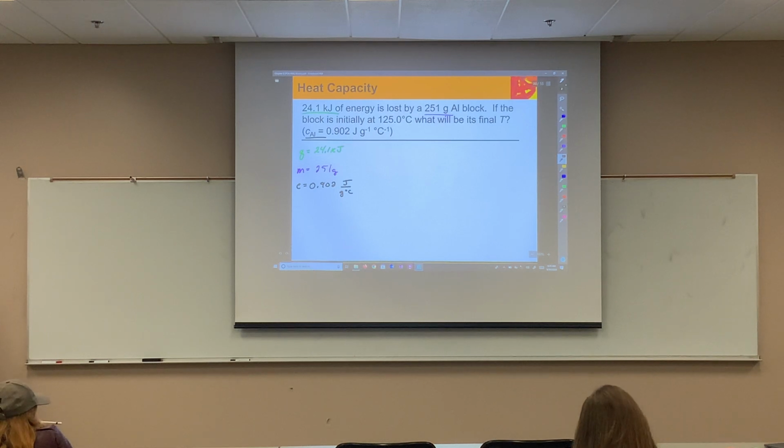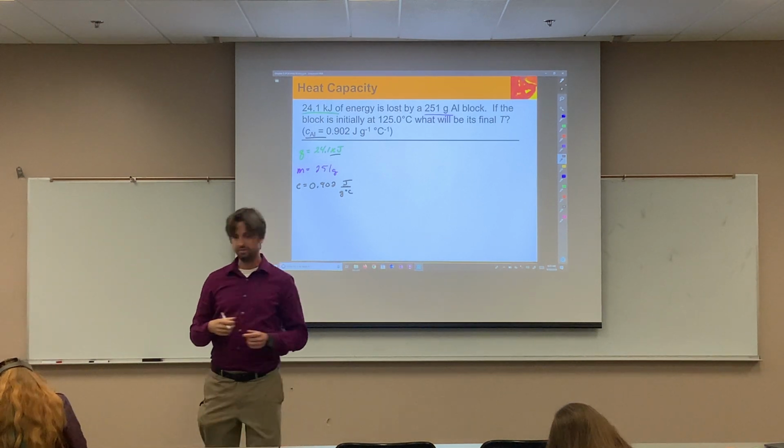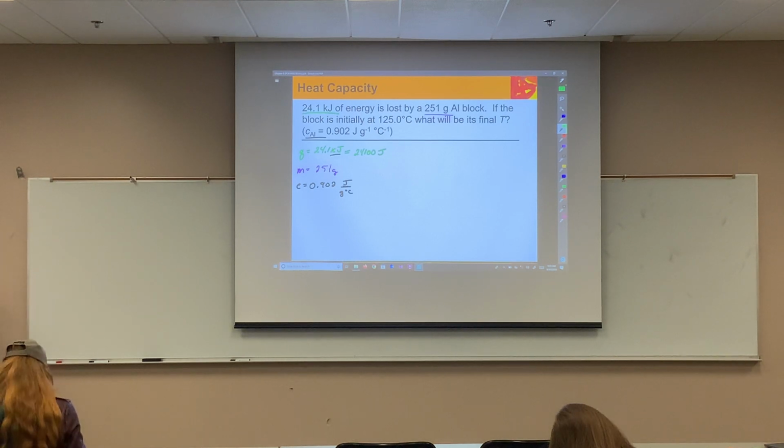We take a quick pause here. This is in units of joules, this is in units of kilojoules. So what do we have to pay attention to? Convert one to the other, right? So I'll do the math, it's a little bit simpler for me. So this is 24,100 joules, right? Cool. Good? And then we have our buddy delta T, which is equal to T final minus T initial. And we have initial temperature of 125, so we have T final minus 125 degrees Celsius.